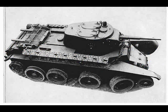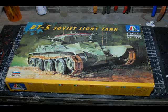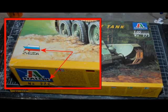Now, let's take a look at the Italeri kit. One interesting thing is that this isn't a true Italeri model. This kit was a joint venture between Italeri and a Russian kit maker called Zvezda. How do I know this? First off, it says so on the box top.